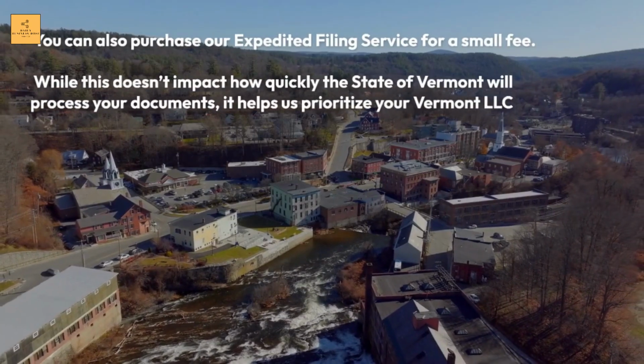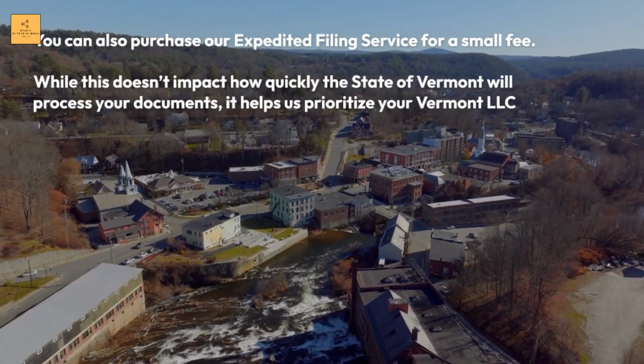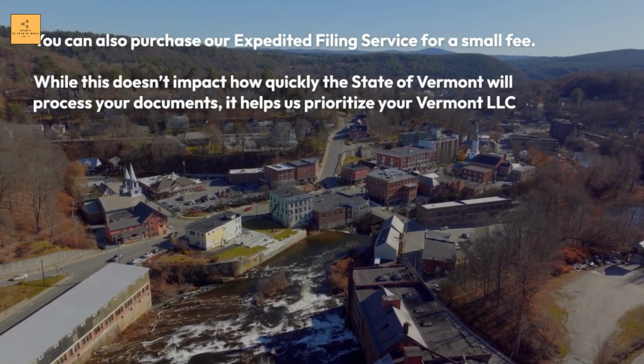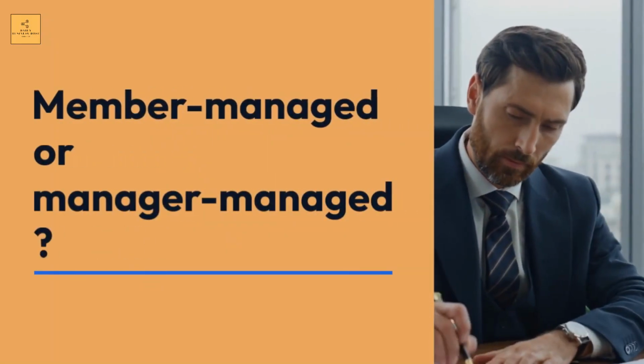You can also purchase our expedited filing service for a small fee. While this doesn't impact how quickly the state of Vermont will process your documents, it helps us prioritize your Vermont LLC.